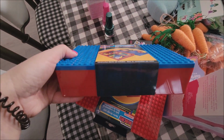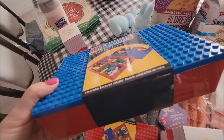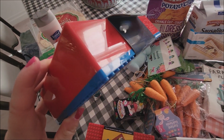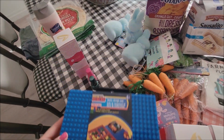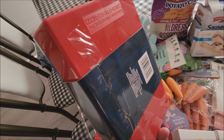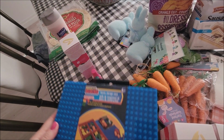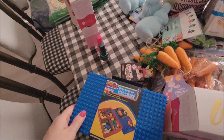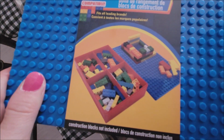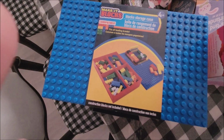So hopefully they work out for me, but definitely if you have any children, or you yourself have Legos and you want to store them, these are really great cases. They do not stack on top of each other. The bottom is flush. That would have been pretty cool. Then you could have stacked them one on top of the other, but really cute cases just the same. So there you can see on the inside. I didn't open it up yet. Actually, let's open it up.